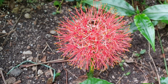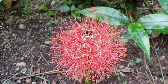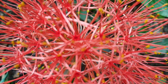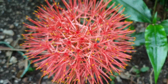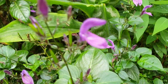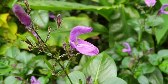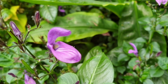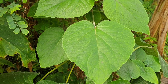Look at them. It looks like a little spiky ball. Very, very pretty. I'm lost in you. We've seen these before, but those ones were more bluish, I think. And these ones are more purplish. Or I'm starting to hallucinate. I don't know anymore.